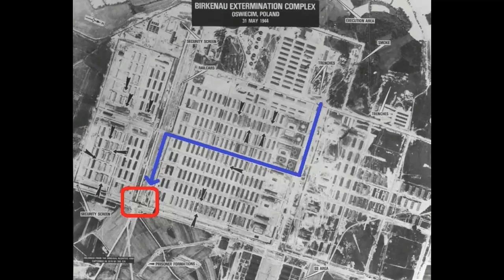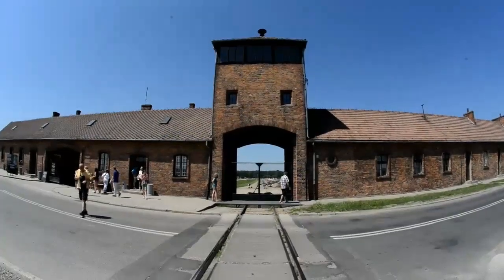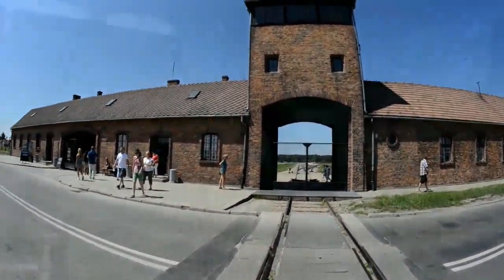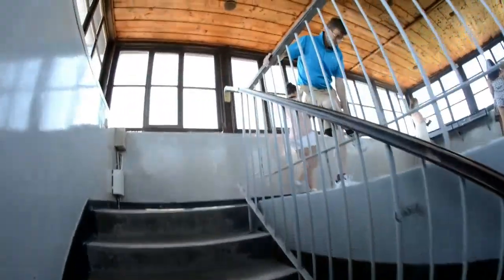To complete our journey at Auschwitz-Birkenau, we're going back to the entrance to go inside the infamous archway and get a bird's eye view of the camp. See the entire camp.